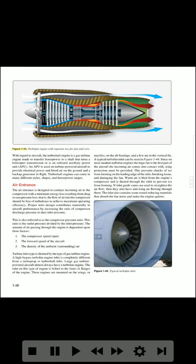Approximately 80 to 85% of the energy developed by the gas turbine engine is used to drive the propeller. The rest of the available energy exits the exhaust as thrust. By adding the horsepower developed by the engine shaft and the horsepower in the exiting thrust, the answer is equivalent shaft horsepower. Figure 1-43. Turbofan engine with separate nozzles, fan and core.